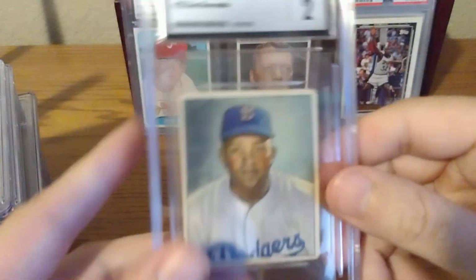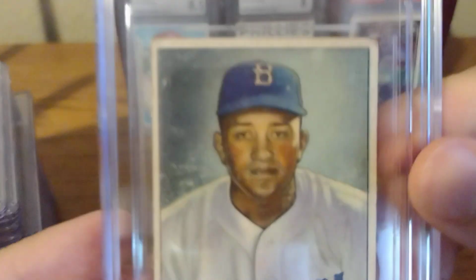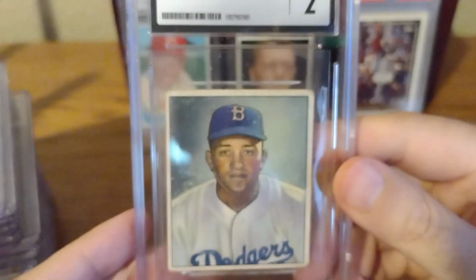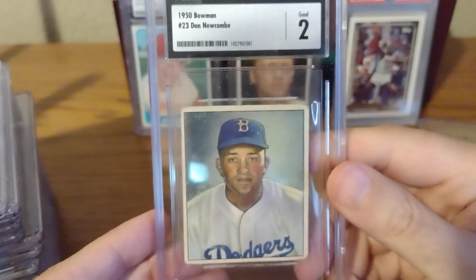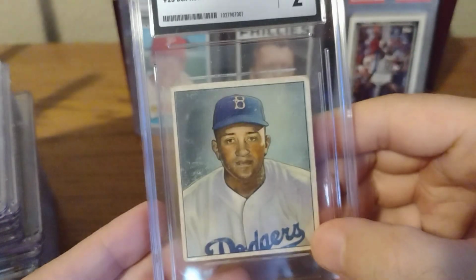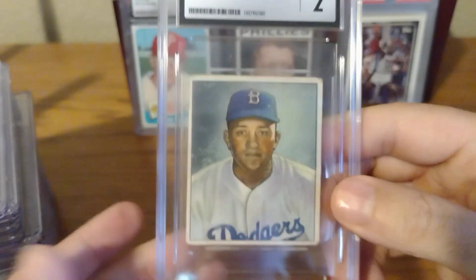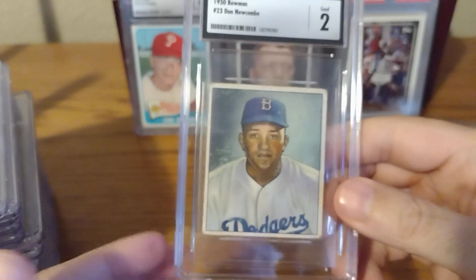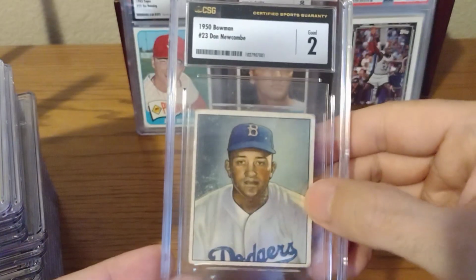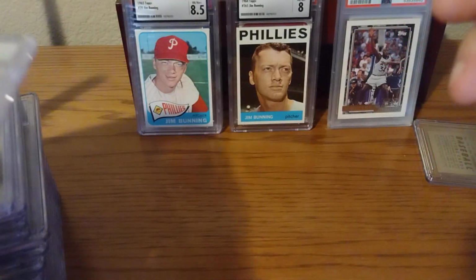So this got a 2, which it deserved. The surface is not in great condition, but it's nicely centered and looks beautiful in that CSG. I don't like the plastic, but it is protected. If I ever do want to submit this to SGC, if they come down in price, snip, take it out, and the plastic will protect the surface of the card, so less damage.